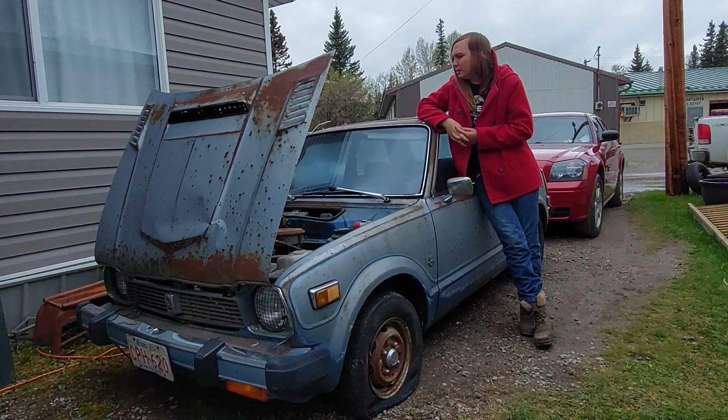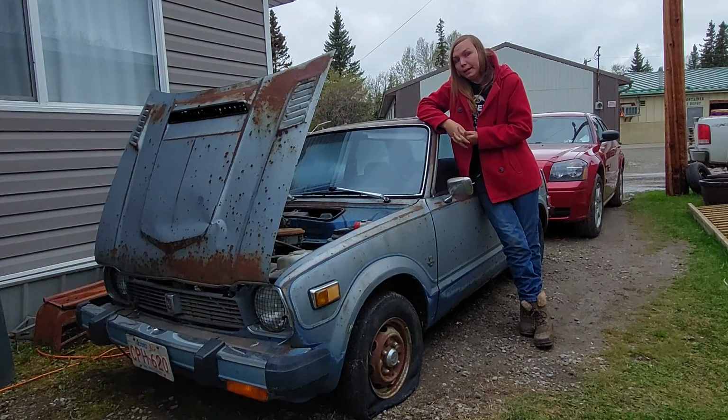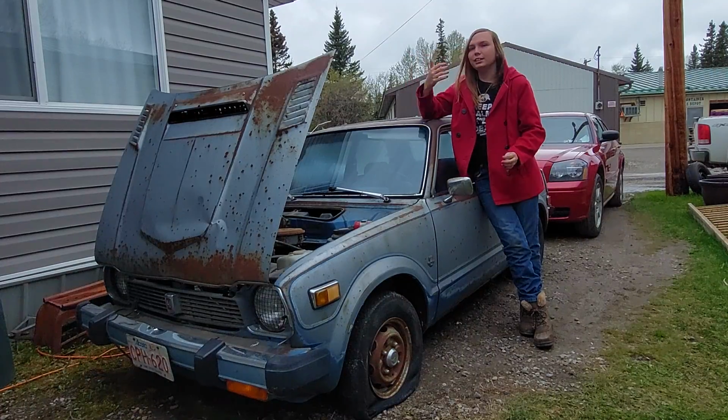Honestly, I am very excited about this project. I have no doubt in my mind that that motor will run, but yeah, we shall see. I am anxious to get a battery in this thing, but my car with the functional battery right now is gone, and the battery in Milo needs to be charged up.